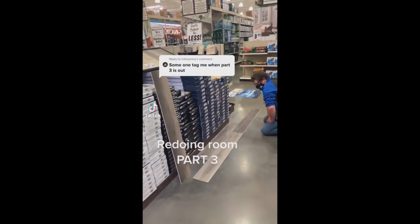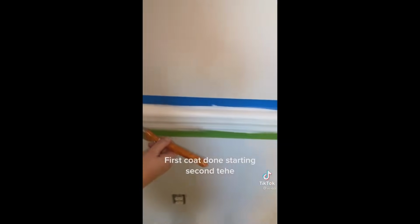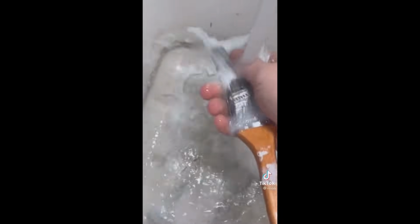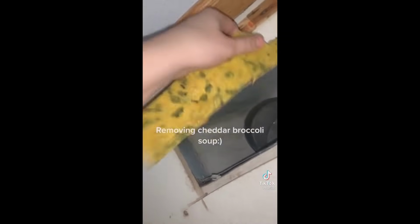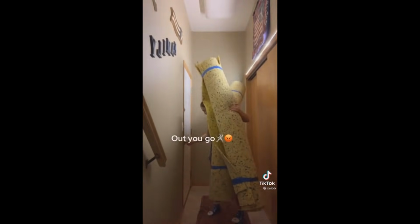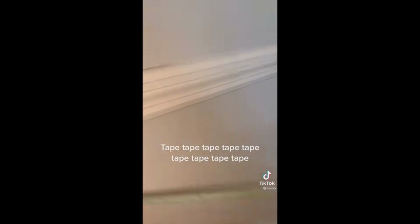Redoing room, part 3. Note, don't let dog in the room. First coat done, starting second. Yes, love it. Removing the tape. Out you go. Tape, tape. Was that good work?